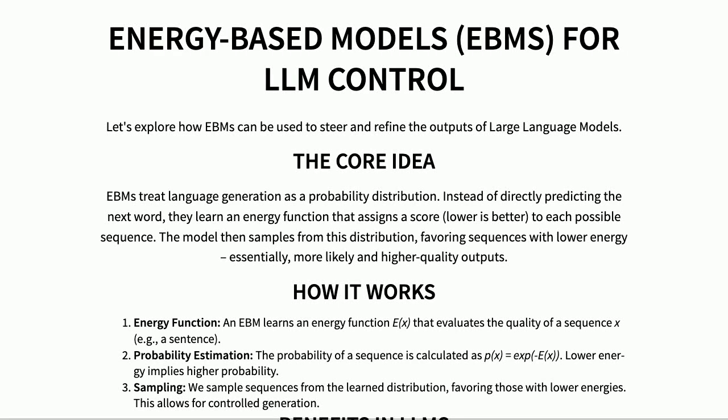Okay, let's shift gears and dive into energy-based models. Think of them as a way to really fine-tune how large language models generate text. Instead of just predicting the next word, an EBM learns what makes a good sentence. It assigns an energy score to each possible sequence. The lower the energy, the more likely this sequence is considered good by the model. It then samples from this energy distribution, basically picking out the most coherent and fluent options.